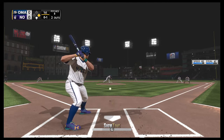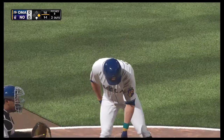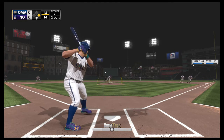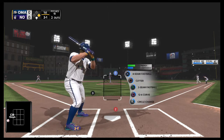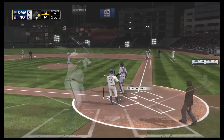Ready with the 0-1 pitch. Ball and a strike. The 1-1 home. Misses for the second ball. Ortega leads off first with a pair of outs in the inning. Now a move over to first, and he'll get back in safely.